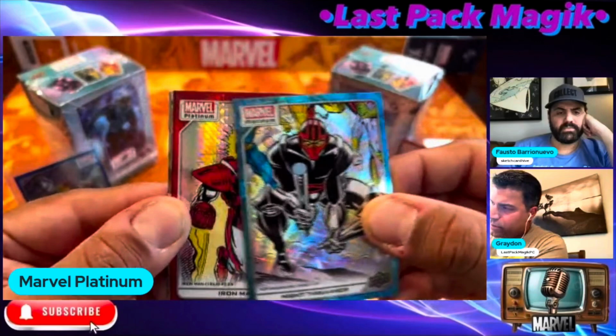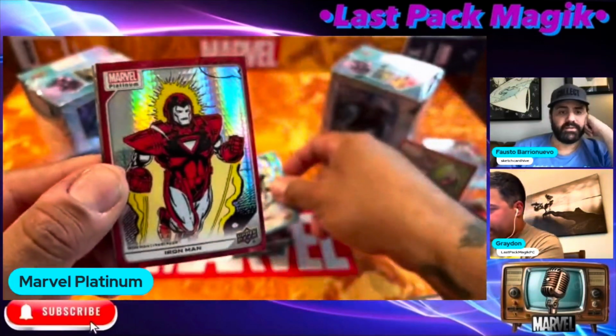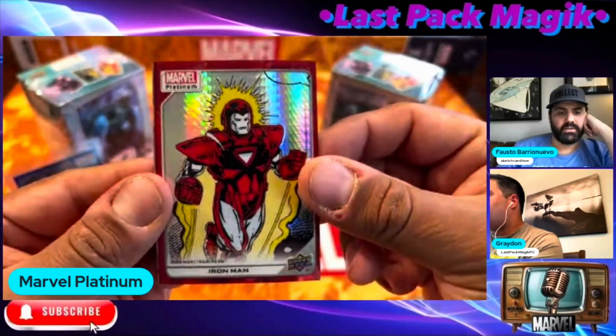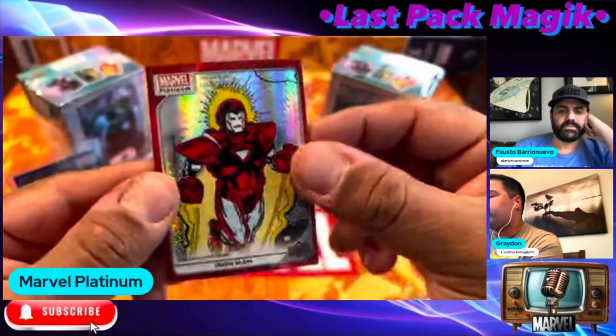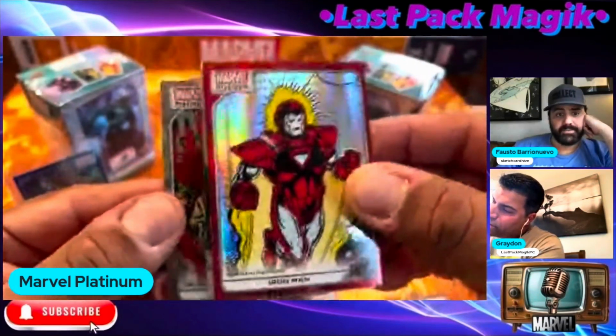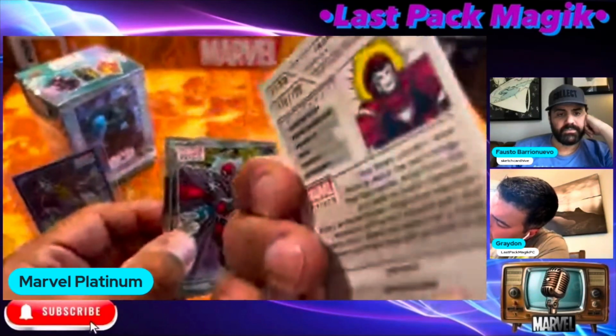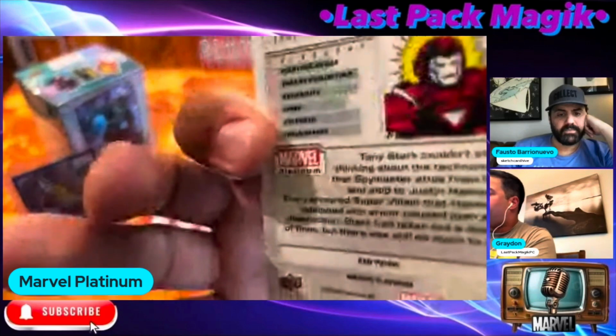Ooh, Iron Man. Oh, an Iron Man box. Red Prism. I kind of love these comic images. Me too. The comic images, they're really good. They're great, man. This is what's going on here. Oh yeah, Magneto's followed me around in this a good bit too. So that's his numbered at a 199.